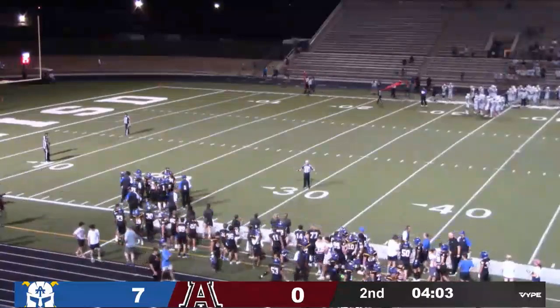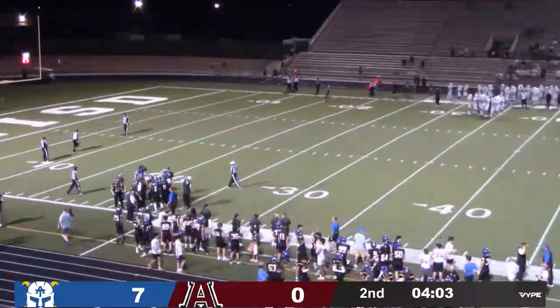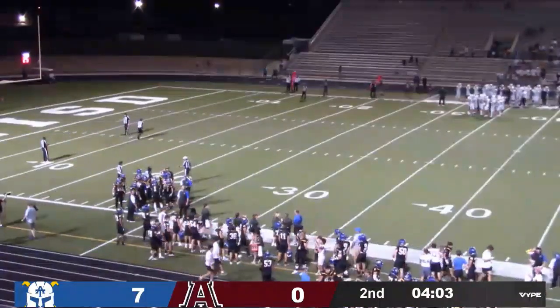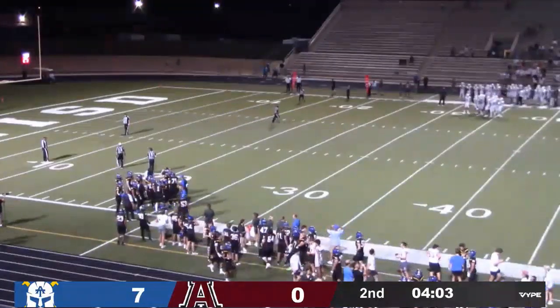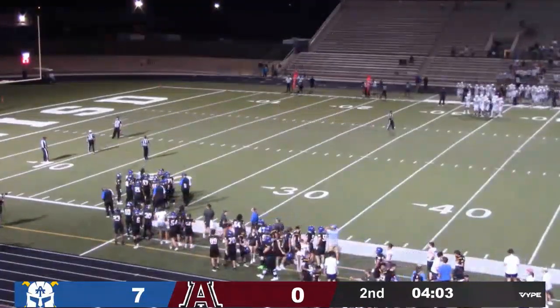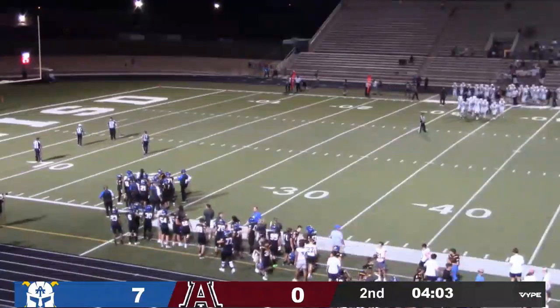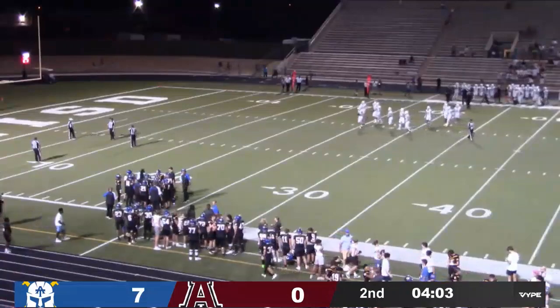I don't want to say this, but I'm going to say it. That's a 43-yard difference. Yeah. It's a pretty good punt. It's a pretty good punt. But Trojans have plenty of time. 4 minutes left in the second quarter.